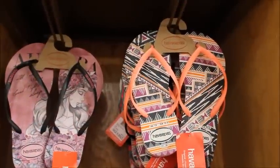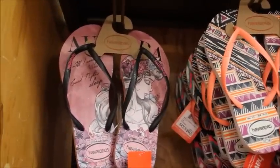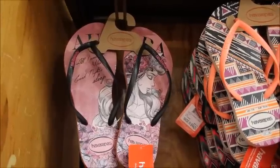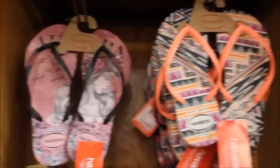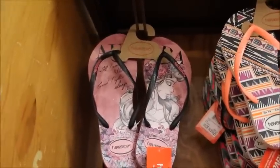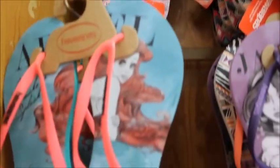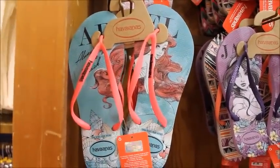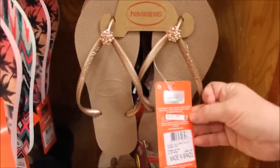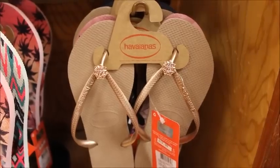Look at these Havaianas. They have a Havaianas store at Disney Springs. Mom reminded me. I totally forgot about that. They've got some of the Disney licensed prints, I guess, print on the bottom of the shoe, and then they also have their regular designs. These are originally anywhere between 30 to 42, and they're now priced between $8.99 and $12. Like, these Ariel ones were originally 30, and they're now $8.99, whereas these ones are a special collection. These were 42, and now they're $12.99. I think the ones with the jewels are the $12.99.